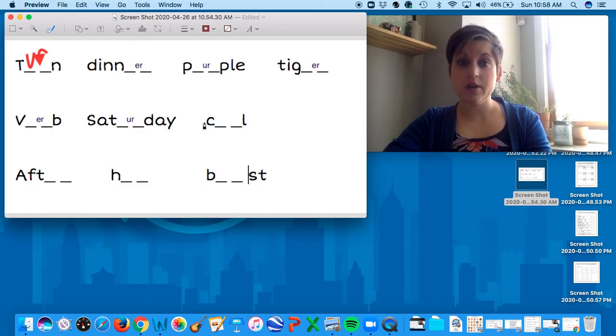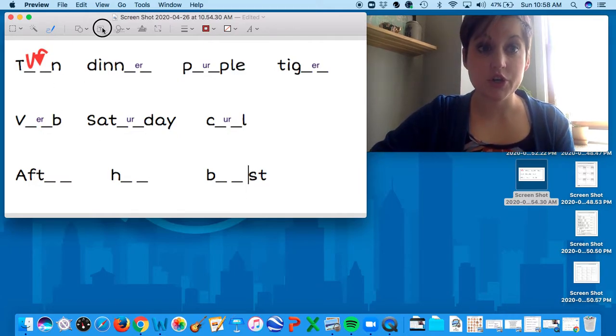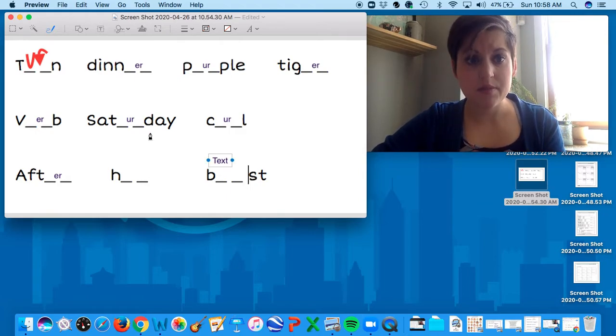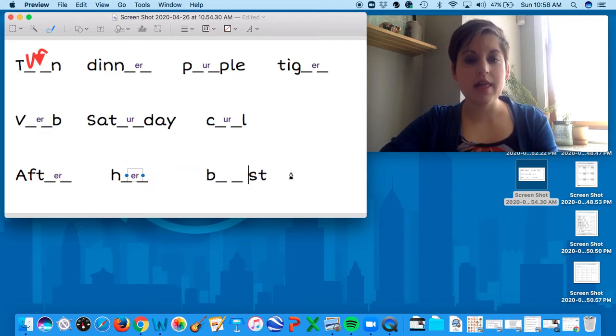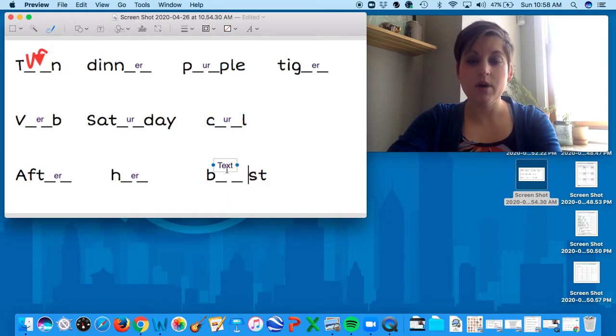Our next one, curl. Yep, you're right, first grade, a UR for curl. The next one is after. Say it really loud to your computer. Yep, an ER for after. The next one is her. Yep, that's an ER as well for her. And our last one, burst. And that one went right where it needed to go. A UR for burst. Nice job.